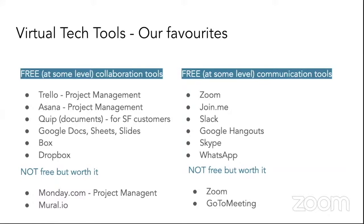I didn't think it was free. There's a $12 per month per user, I think. Oh, my voice cuts out. I don't know if it's my side or yours. Let me just make sure I'm well hooked in.